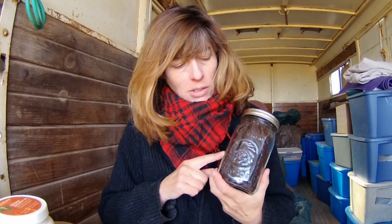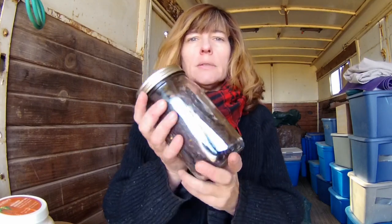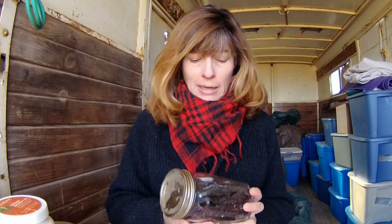The second thing that's super essential is protein, and this is actually dried venison that was a gift that I thought I would save for a rainy day. I pulled it out to show you, and this is what I found. Can you see that? That is something growing on the jerky. So clearly I will not be eating this.